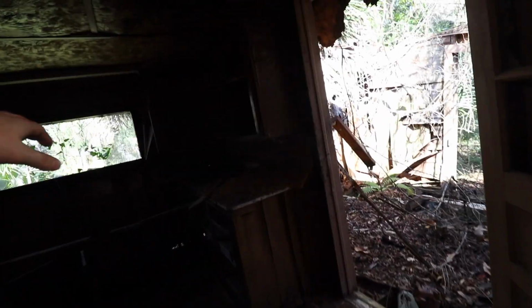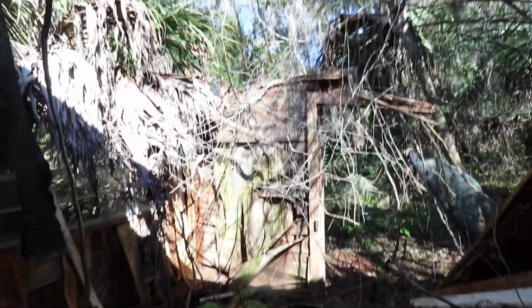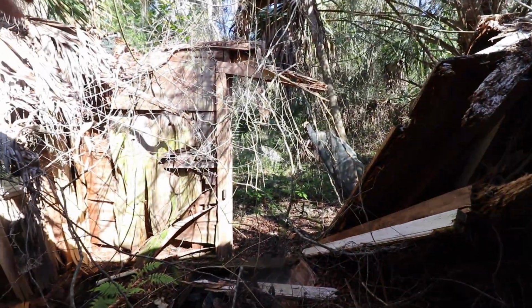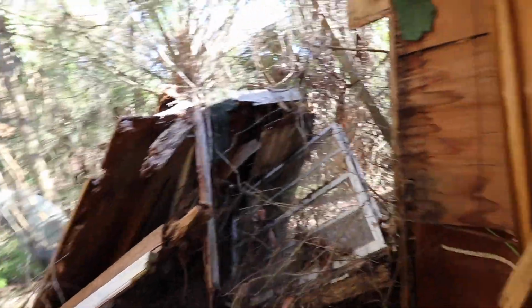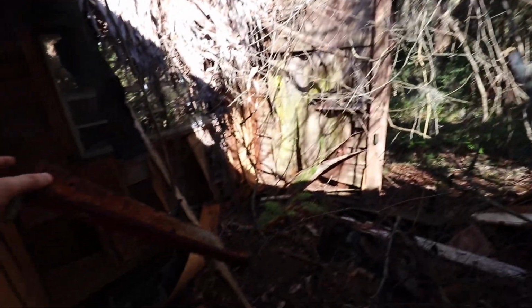Off of this kitchen area was, I don't know if this was a shed or a mudroom, but this is definitely collapsed in on itself. So there's no repairing this, but you could definitely knock this part of the house down and still have plenty of house to save.